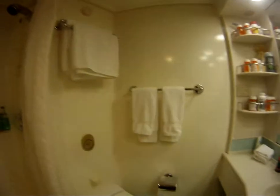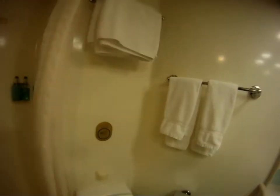The only thing I'm not real thrilled about is the size of the shower. It'd be nice if there was a shelf or something you could put your foot up on. You can't bend over because it's so narrow. But it has two settings on the shower head, one for spray and one for pulsing. Plenty of mirrors.